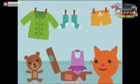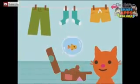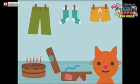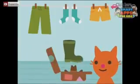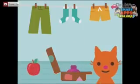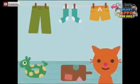Now you need to pack your bag. What are you going to take? Some knickers and the swimsuit and a jacket and the teddy and a goldfish. You really need a goldfish and a bowl of wool. You do. And a birthday cake, because of my birthday. And a hat and one boot. I think that's enough. Can we please get in the car? One more thing. Sunscreen and an apple. We good? Yep. Okay, let's go.